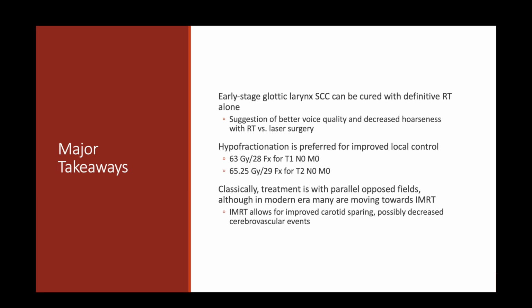And again, this dose fractionation is unique for early stage glottic larynx cancers compared to other sites within the head and neck. So the dose for T1N0 is 63 Gray in 28 fractions. The dose for T2N0 is 65.25 Gray in 29 fractions.